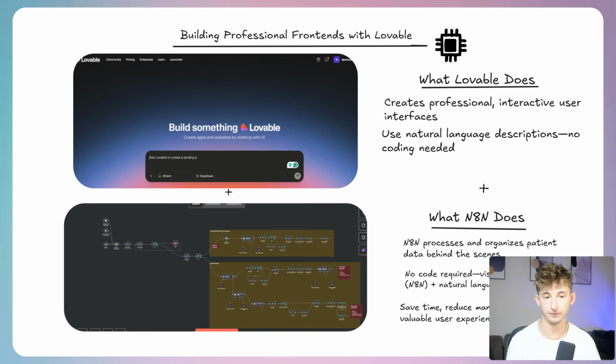Now, everything is visual drag and drop with N8N and natural language descriptions with Lovable. So no coding is going to be required at all within this video or in the future if you're using this approach. This approach is just going to replace any expensive custom development that would normally require hiring a team of developers, but you can create and manage sophisticated full stack applications just yourself using visual workflows and natural language descriptions that are actually easier to understand than any written code.